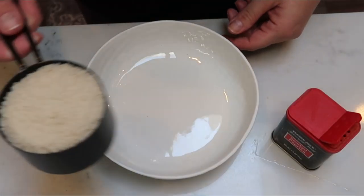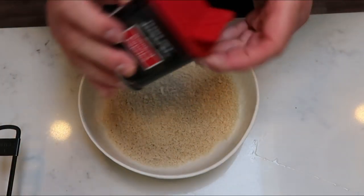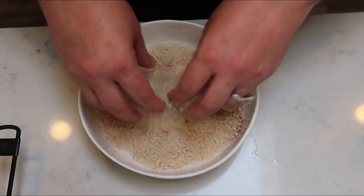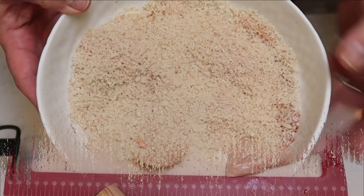In the third bowl, we're going to put 1 cup of panko breadcrumbs. And to that, we are going to add some paprika. And we're just gonna give this a quick mix. And we are ready to get our chicken prepared to go into our three bowls.